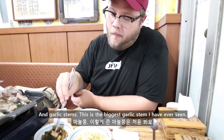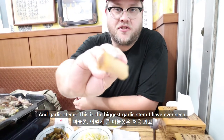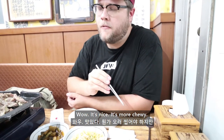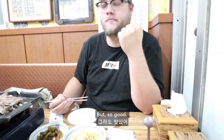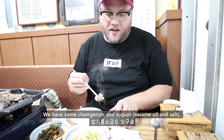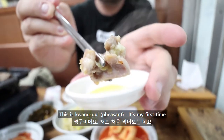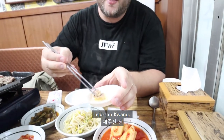Alright, and then finally, garlic stem. This is the biggest garlic stem I've ever seen. Wow, it's nice. It's more chewy. Jerky. So, yeah, really delicious. So good. We have some sesame oil and salt. And this is guang. Guanggui. My first time. Jeju-san guang.